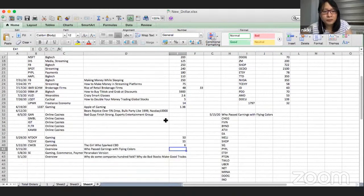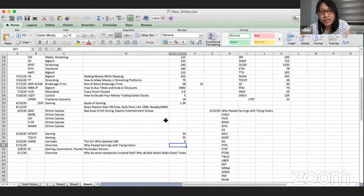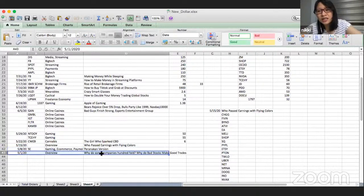So of course, we will begin with some of our company picks. If you invested in them, starting May 1 till today, would you have made some money? Now, May 1, 2020, I just checked until May. Like I have April and March and stuff.